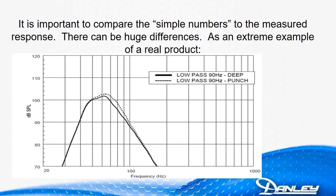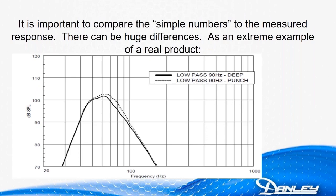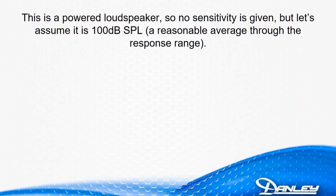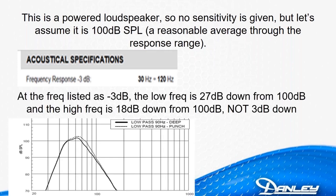But anyway, that's not the point of this discussion. So just look at that graph. It'll come up again here as we go on. It's a powered loudspeaker, so there's no sensitivity given, but let's assume that it's 100 dB. So we'll go back up to here, and 100 dB is around the range in the bass range, even though it's a limited bass range, but that's what I'm calling it, 100 dB. That's where I would call it. And they say that the minus 3 dB point is 30 hertz to 120.